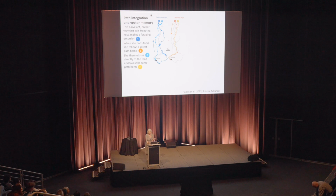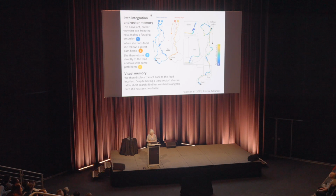And if we then are a bit mean and we pick up the food from the nest, we put it back at the food. So this ant is now seeing the world twice, the route between its food and the nest. What does it do? Well, what we find is that it searches around a little bit, but as soon as it finds the route that it's taken these two times, it can follow that route again. If it goes off, it slows down, it starts to search around, it finds the route again, and then it speeds up, and so on. So having seen this twice, it's able to find this route on the time.